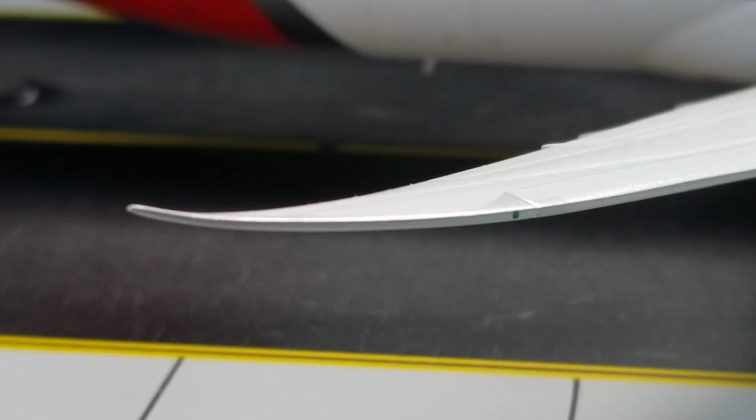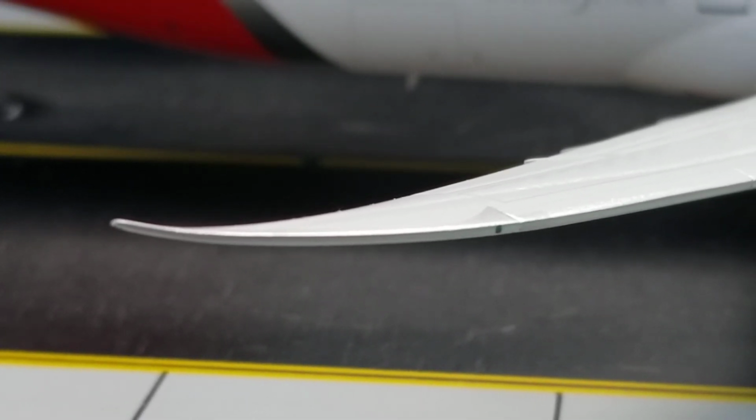Now you're looking at the raked wingtip on the starboard side featuring the green navigation light that sits on the edge of the raked wingtip.